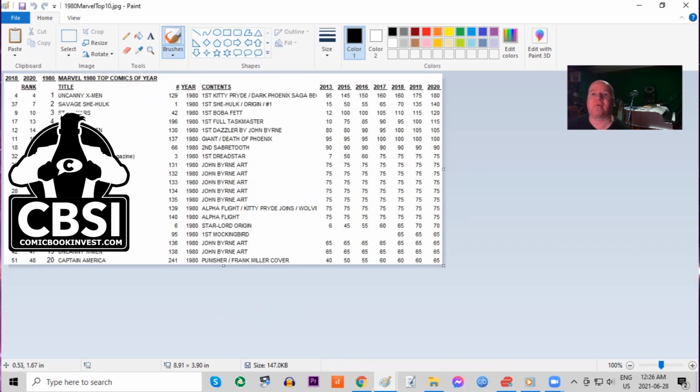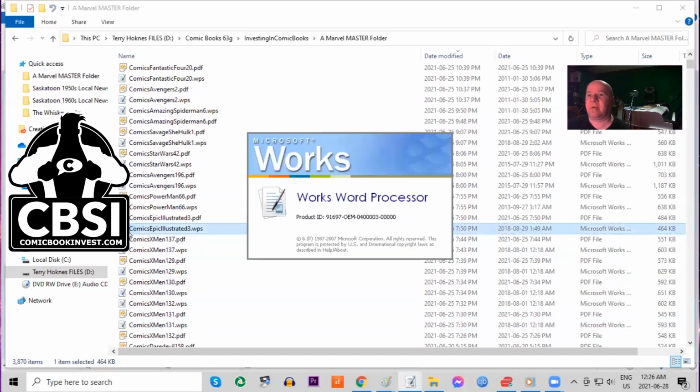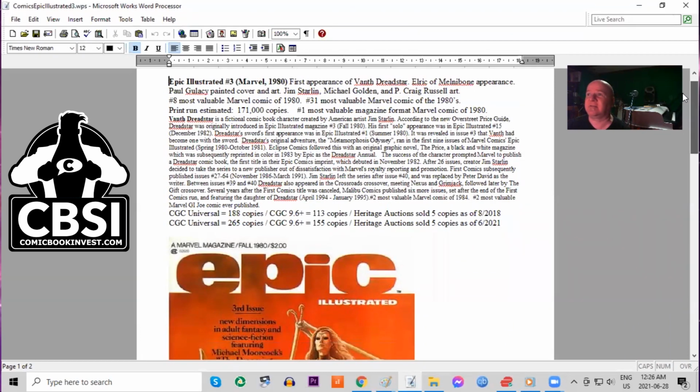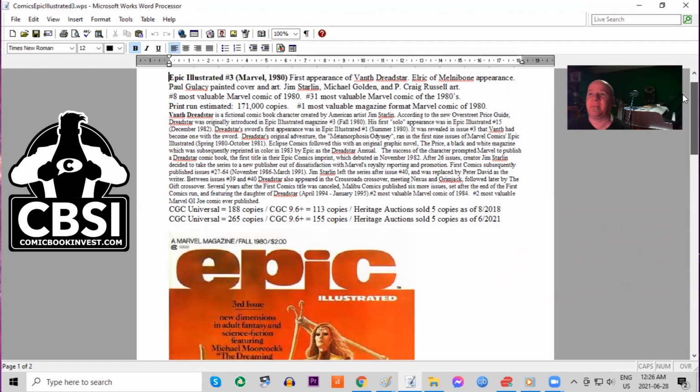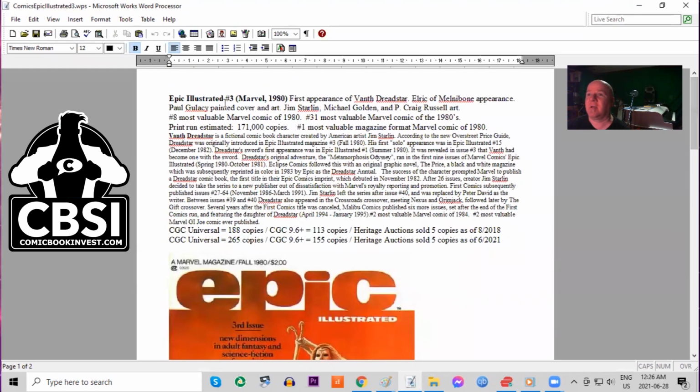Also ranks as the 31st most valuable Marvel comic of the 80s. So this has only become a hot book in the last 7 years. Features the first appearance of Vanth Dreadstar, who would later get his own series. Elric of Melnibone also appears in this issue. Paul Gulacy painted cover and art. Nice, stunning orange cover. Print run estimated at 171,000 copies.